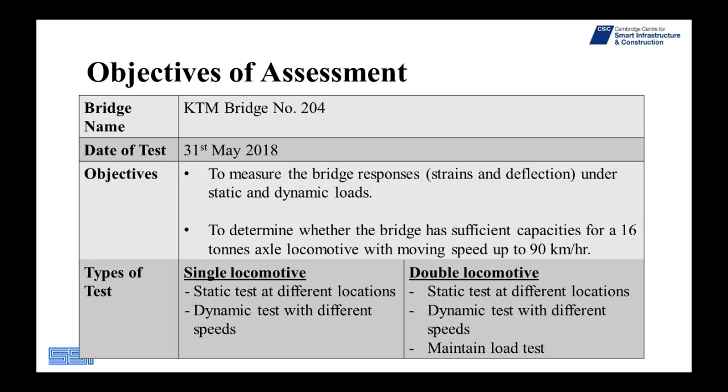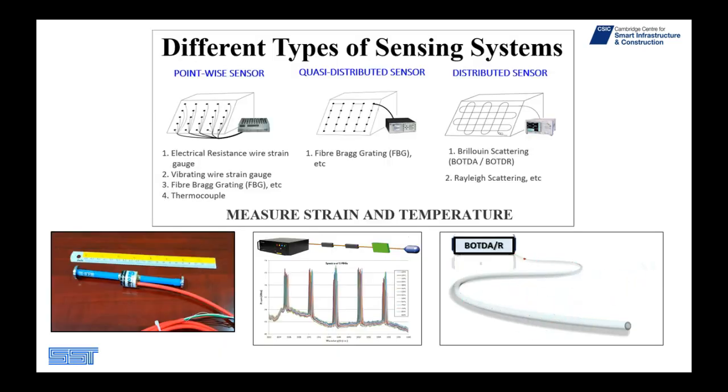One of the objectives is that after the whole upgrading project, the train is supposed to run at 90 km per hour. So we need to make sure that we can capture those kinds of data, to prove that the structural integrity is still alright. And then we did the load test using a single locomotive and double locomotive, static load test, and also dynamic load test.